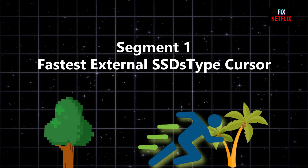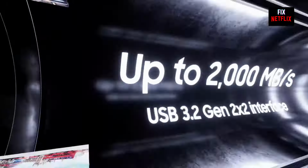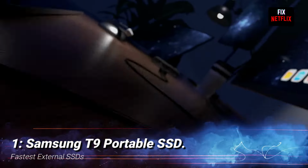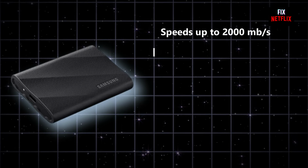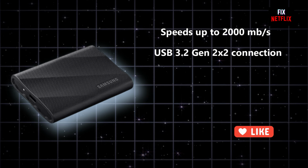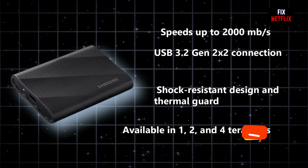Segment 1: Fastest external SSDs. Let's begin with the speed champs. If transfer speed is your top priority, these are the best options. Number 1, Samsung T9 Portable SSD. Speeds up to 2,000 megabytes per second. USB 3.2 Generation 2x2 connection. Shock-resistant design and thermal guard. Available in 1, 2, and 4 terabytes.